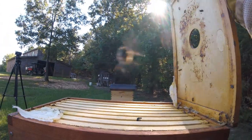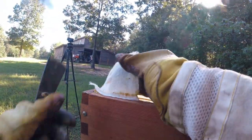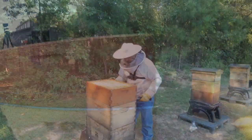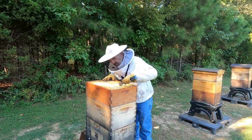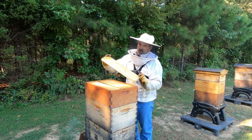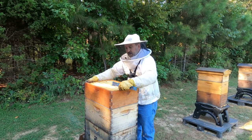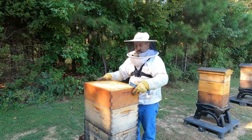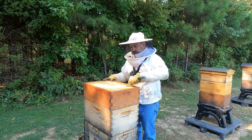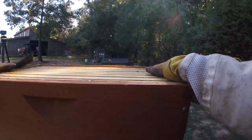It's been a couple weeks. I don't see many bees up here in this honey super. You can also tell because the Swiffer sheet's not propolized as much. Hardly any comb built out on these. So they're not filling up here. They had tons of honey down below, but they didn't have any eggs. So let's get down there and see what we've got as far as brood.